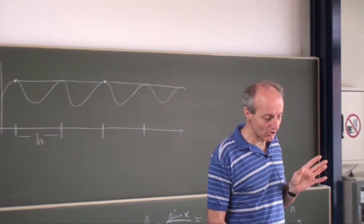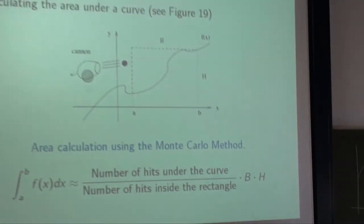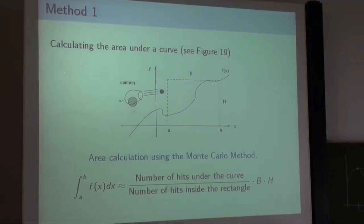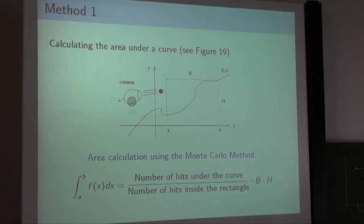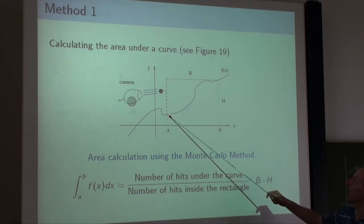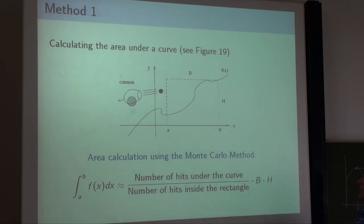Okay, and now let's look at two very simple methods. Method number one is the cannonball method, or the shooting method. The idea is the following. I illustrate this for a one-dimensional integral, but it works for any higher dimensions too. Suppose this is our interval AB, and we have this function, and we want to know the area under the function, which is the integral, on this interval AB.